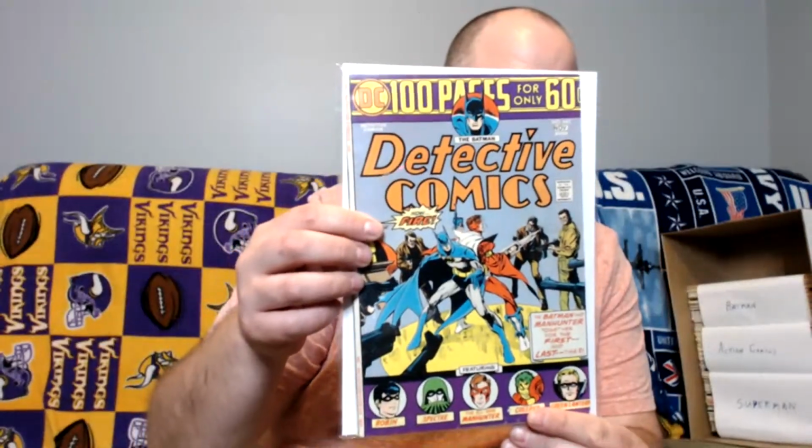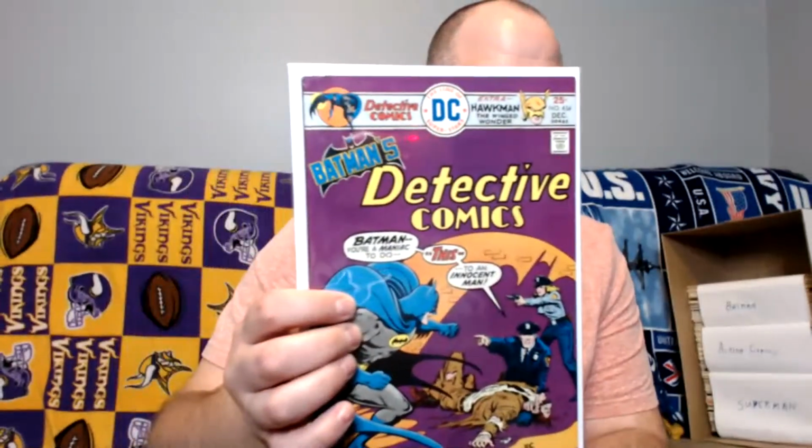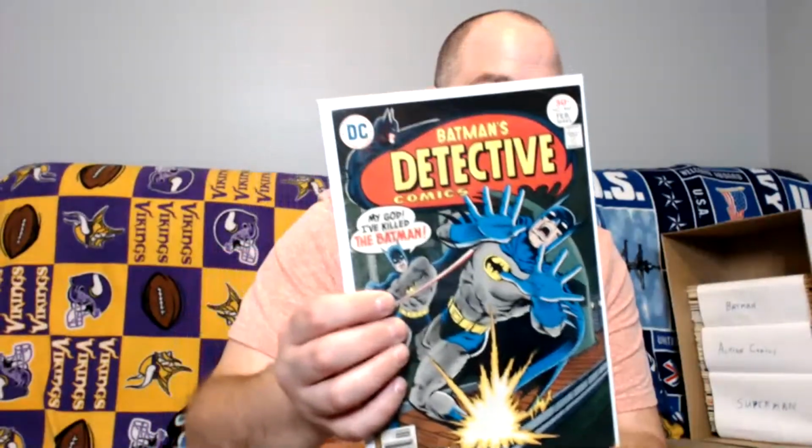So I've already bagged and boarded a couple of these since the last one, but I wanted to share them. I didn't really spend a lot of time even looking at it myself. I was just trying to get through the process. Because there are some nicks and some corner bends on these, I try to be very careful. I'm more focused on the corners and sliding it into the protection without any issues than even seeing what's on here.